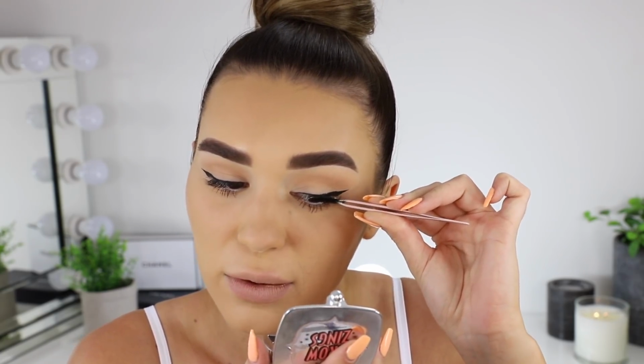It's beautiful. In my opinion, lashes make everything look 20 times better. It's just so much more volume. Oh my God. All right, let's move on to contouring the face.